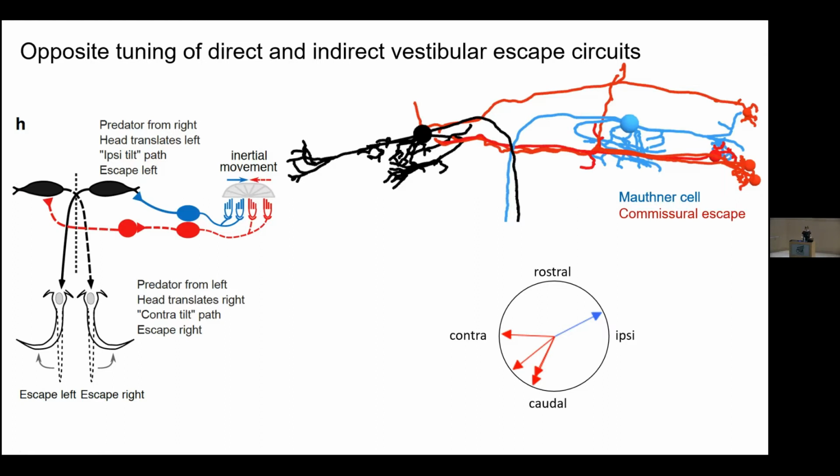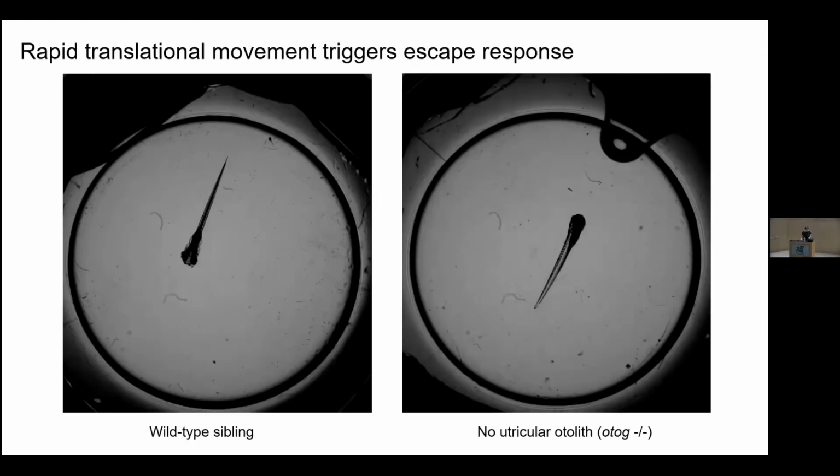So we made this prediction looking at the circuit, and then we got back into lab and said, well, let's test it. So here's what we did. We took animals floating around in a dish, and we just had them free swimming because we wanted to, for a variety of reasons, one of which being just that it's easier than trying to head embed them so that we had direct control, but it turned out to be pretty useful. So they're free swimming. And what we wanted to do was provide a very strong accelerative stimulus.